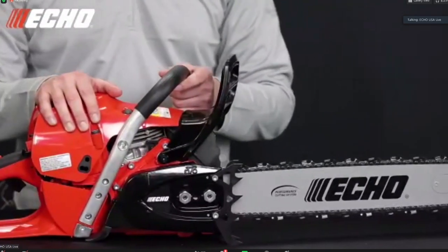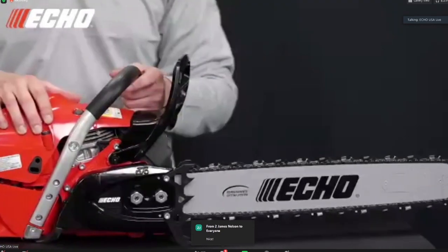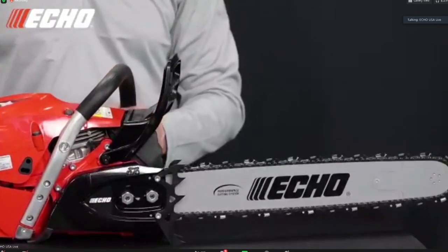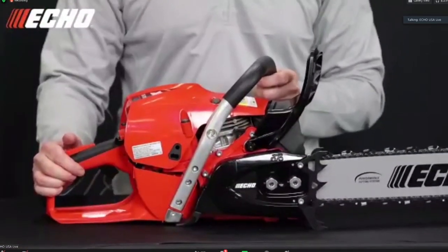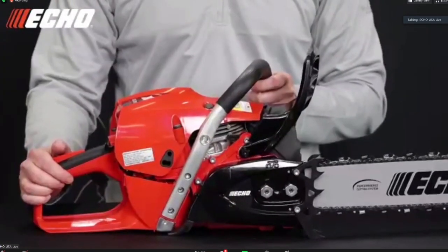Echo will also be offering both 50 and 58 gauge bar and chain options on the 7310P. We realize that some users prefer the heavy gauge chain, and we want to provide what they prefer. There's also a decompression valve and a choke with automatic fast idle that combine to make the CS7310P very easy to start. Now let's take a look at a video to see how the 7310P performs.